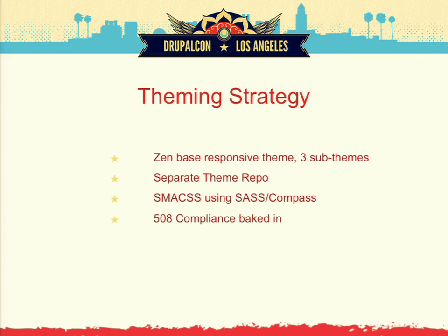Everything's organized based on SMACs. We're using SASS and Compass. While enabling and training the LA team, they got to learn all those cool things, and using SMACs really helped them spin up quickly because they didn't have to go hunting for code. They could just find the correct partial fairly quick. And at the theme level, we're doing as much 508 compliance as we can because being a government site, it's very important that we do everything with accessibility in mind.